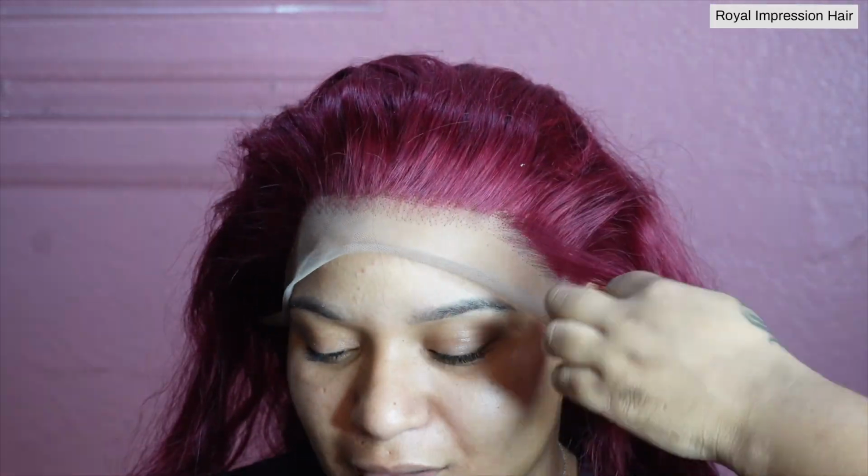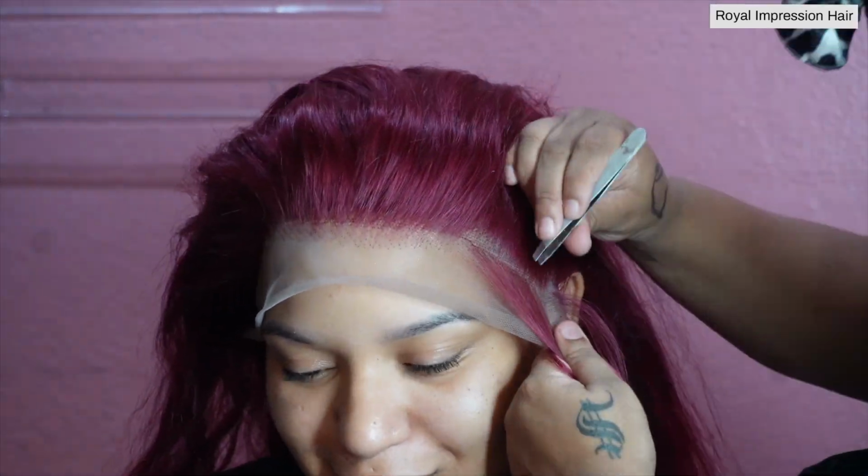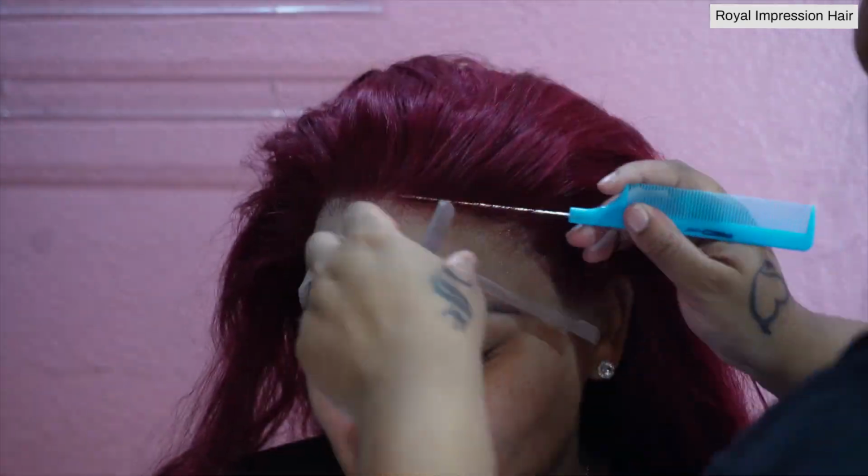So, I know the hairline looks a little crazy. But she does actually pluck the wig while it's on your head. Usually a lot of hairstylists pluck it while it's on a mannequin. She don't do that, okay? And like I stated, she did actually a very good job for what she was giving y'all. I didn't even notice that the lace was this dark, okay? But she's still gonna melt that lace. I promise you that.